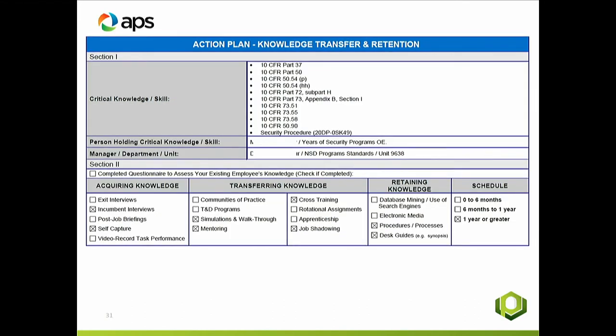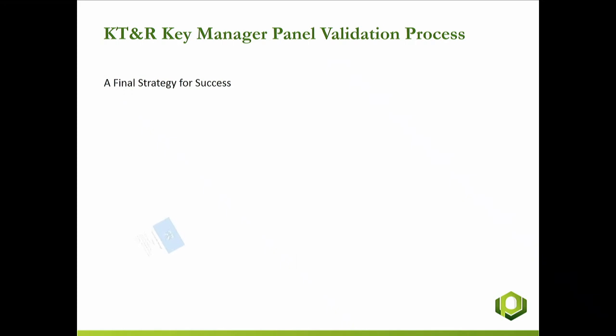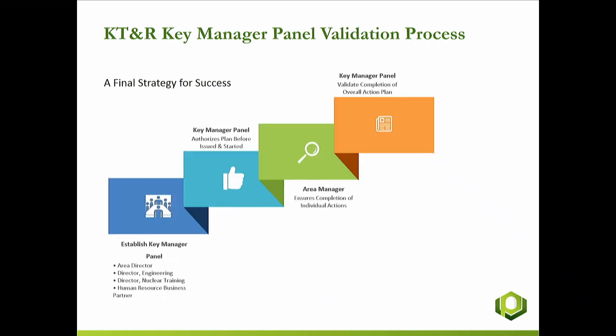And so these are action plans that were put together. I'm not gonna go through all of them, but I wanted to discuss with you this one particular concept real quick.